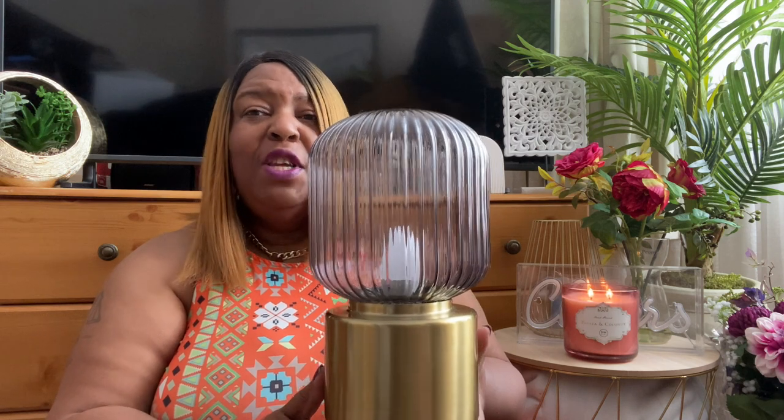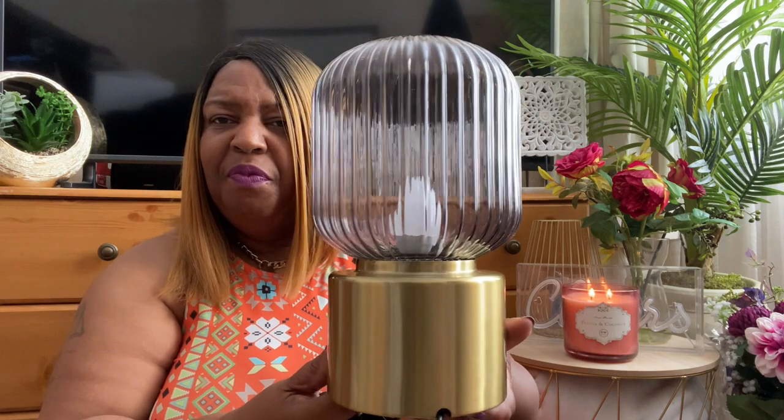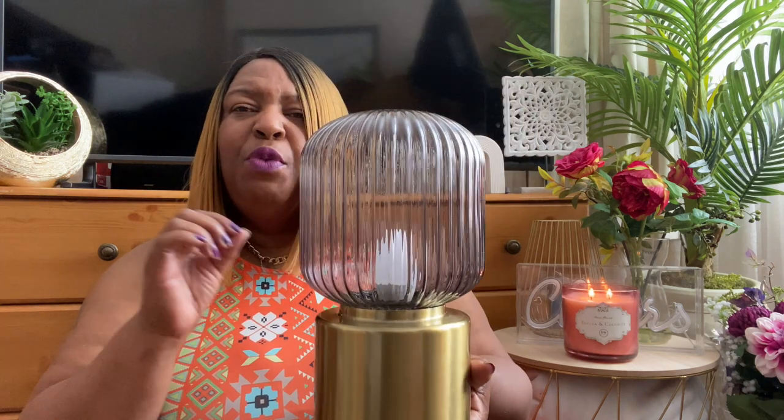And you know what, guys? I just love dim lighting. I love the ambience of low light settings. Not all the time do you want the big overhead lighting. I do love ambience. And this one is in a gold finish, with a black smoke quartz glass, and that is gorgeous.